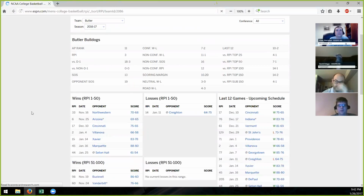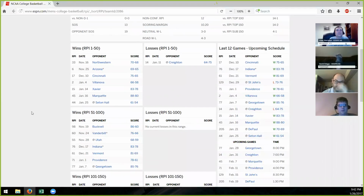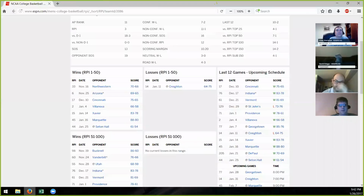I know we've given Butler some grief for their 2 bad losses, but at some point you have to reward them for their top wins, because I think at least 8 of their wins are going to be against NCAA tournament teams: Northwestern, Arizona, Cincinnati, Indiana, Villanova, Xavier, Marquette, and Seton Hall.